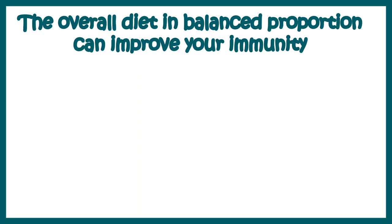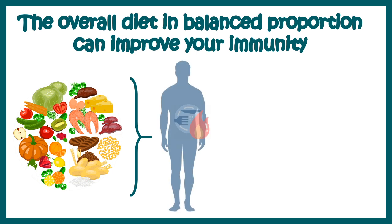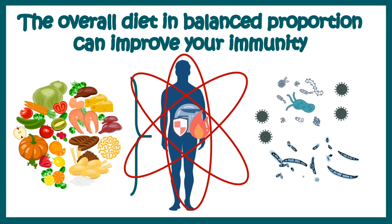So let me give you an idea. You need an overall balanced diet to improve your immunity. So this balanced diet would contain all the necessary items that your immune system needs to thrive. All these important items would modify your metabolism and thereby change your immune status. And that would help you to fight and combat the pathogens.